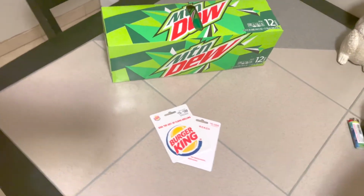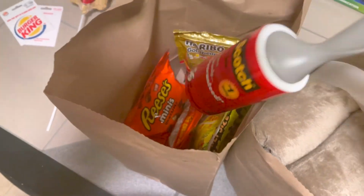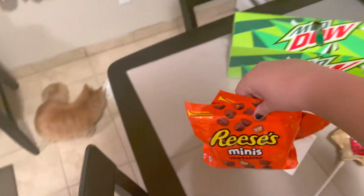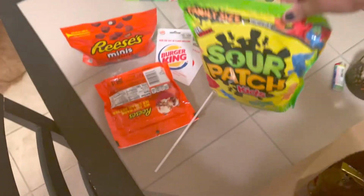A few things here. I got him a couple of gift cards, DoorDash and Burger King. He loves eating at Burger King, and then DoorDash is just easy. Got him some Mountain Dew. I'm gonna get this little cute little whatever thing. I'm just gonna stick that amongst everything in here. Just some candy. Oh, well, this is a lint roller that I got for my car, because if you guys saw, I broke that one. But I got him a couple things of peanut butter cups, and then Sour Patch Kids and gummy bears.